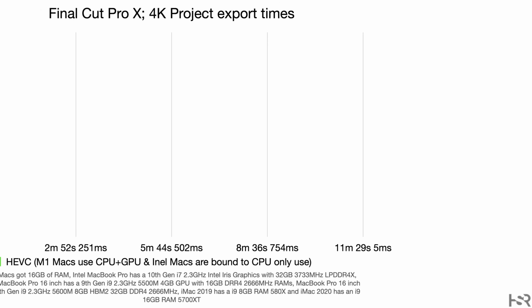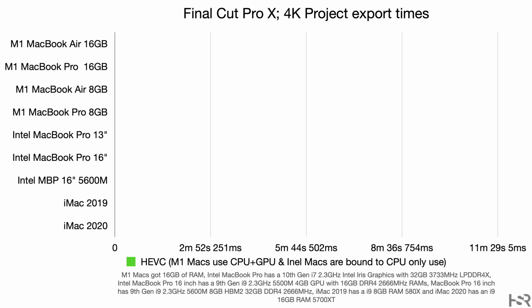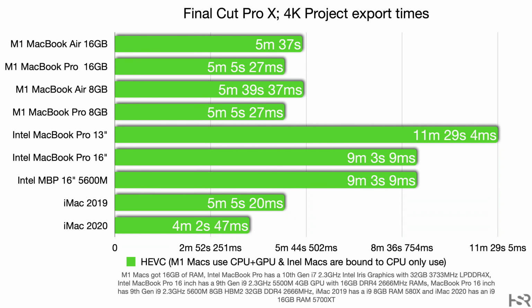Around the same time, around the middle of this year to the start of this year, 2020 I'm talking about, a Final Cut Pro X update took out the use of GPUs when exporting a HEVC file. HEVC files are the most commonly used file by YouTubers, and YouTubers are who make a lot of noise about the M1 chip. This means that the Intel Macs are only using the CPU to export HEVC file, while the M1 Macs use both the CPU, GPU and RAMs, giving them an unfair advantage.